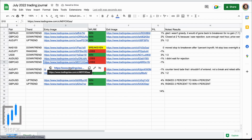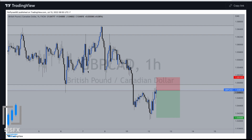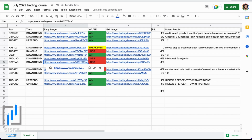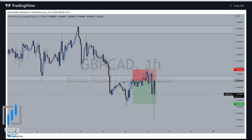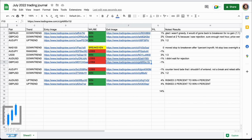So the next loss was GBP CAD. It fits my trading plan exactly. So the support here, it broke through and it rejected. Now obviously it's supposed to go down, but as you know already, the Forex market is unpredictable. Even though it matches all your entry criteria, you enter without doubt, you can still lose the trade. And let me show you how I lost it. It literally kissed my stop loss, went up, and then went straight down to take profit. Again, my stop loss was too tight. It does happen. But again, this is why we manage our risk.